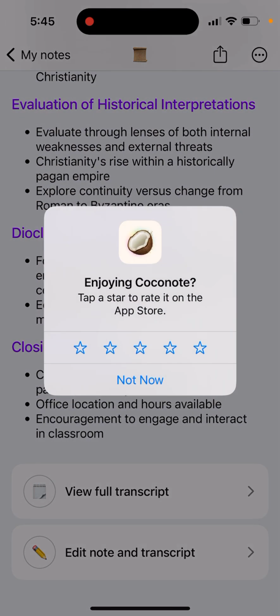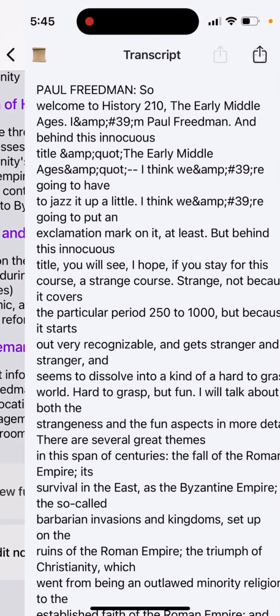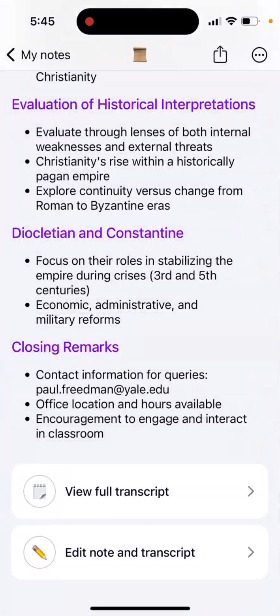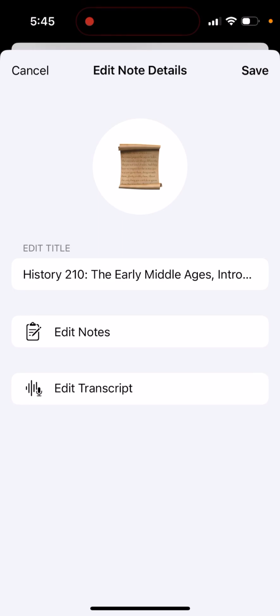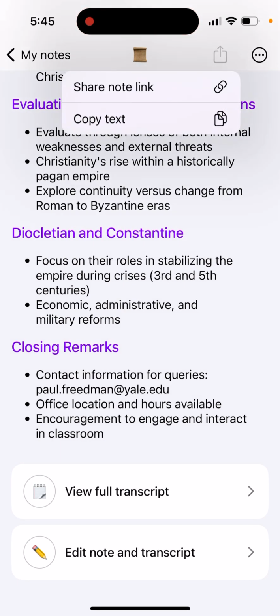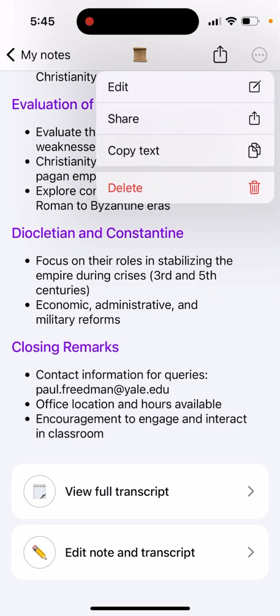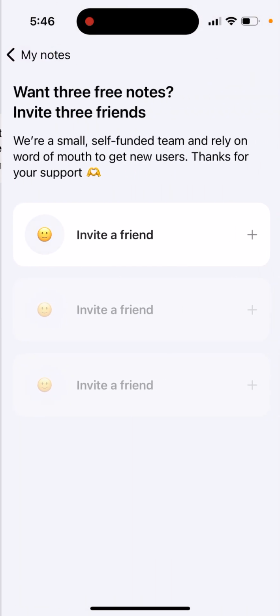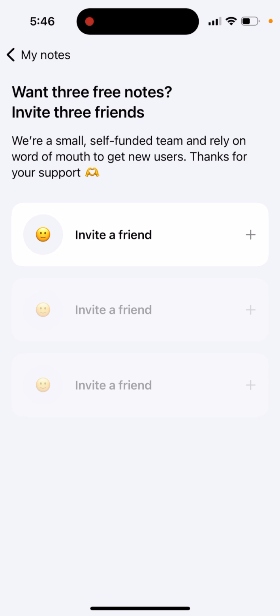Then you can view the full transcript. So here you can see the whole transcript is quite long. And then you can just edit the note and edit the transcript. Basically, you can share the note link, or you can just share the text. You can edit, delete, and then you just have your note. As you can see, I just created it for free. So that's what it is.